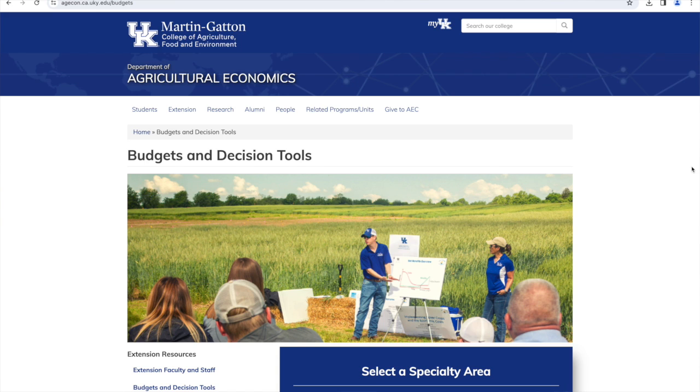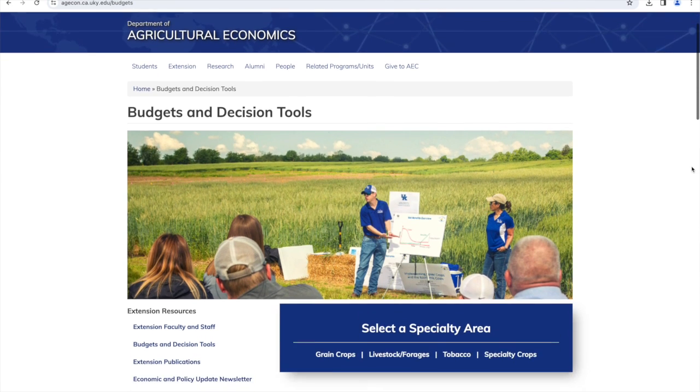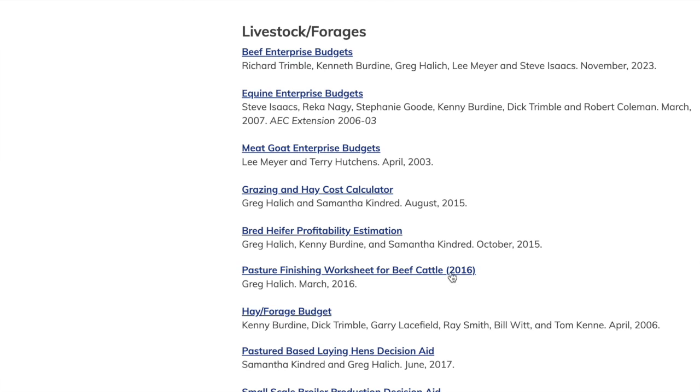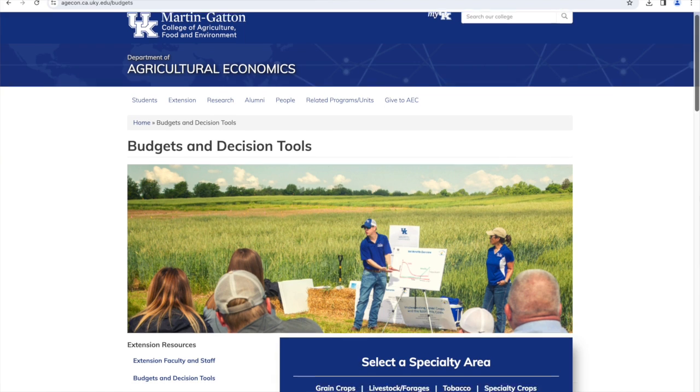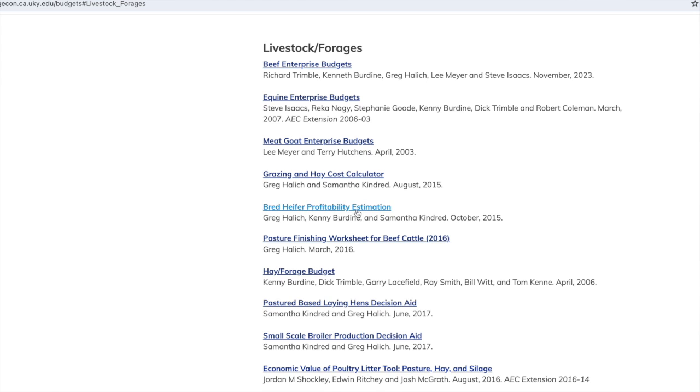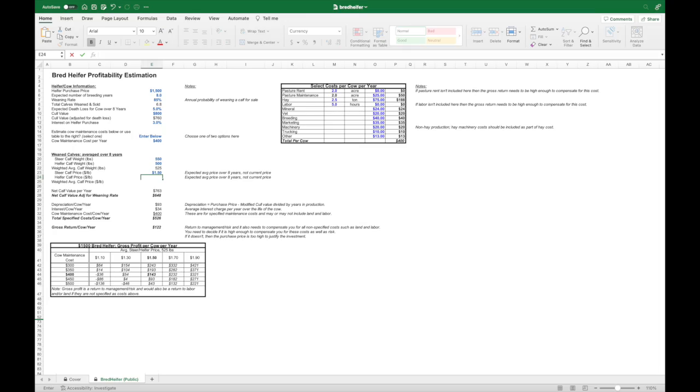So, one of the pages on our website that gets hit the most, Joanna, you're well aware, is that budget page where our budgets and decision aids are. So our cow-calf budget, for example, is one of those things that although we won't use it directly in this setting, it'll be a tool that you can use if you want to go home and think about this more from an individual perspective. Another one that Greg and I put together back in 2015, I think it was, is what we call the bred heifer profit estimator. And that's set up where, given an individual operation's costs and returns, they can look at what they realistically can spend to either purchase or develop a bred heifer.